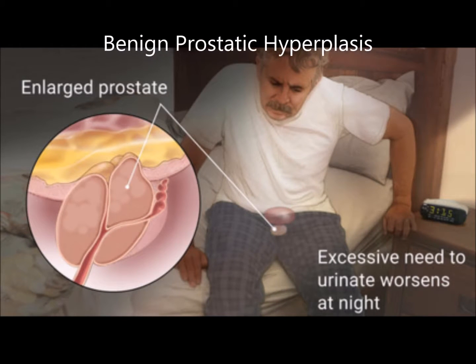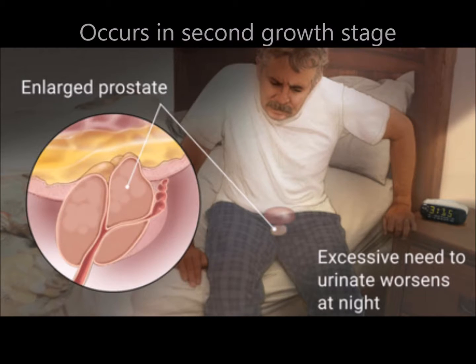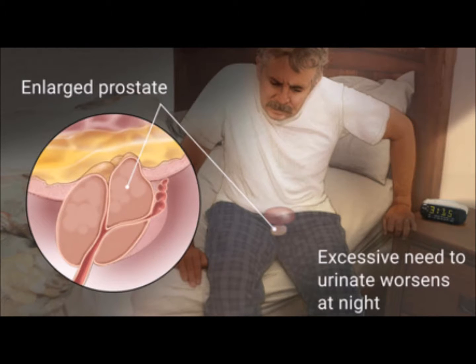Benign prostatic hyperplasia. It is an enlargement of the prostate. The prostate experiences two main growth phases. The first at puberty, and the second growth period begins around the age 25 and continues during a man's life. BPH often occurs during the second growth phase, where the prostate enlarges to where it squeezes the urethra. About half of all men ages 51 to 60 have BPH, and over 80% of men over 80 have it.